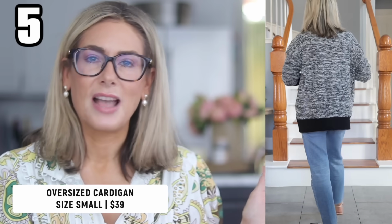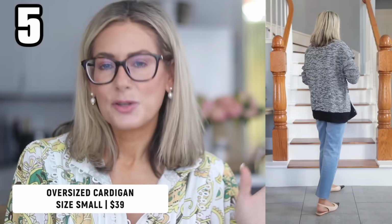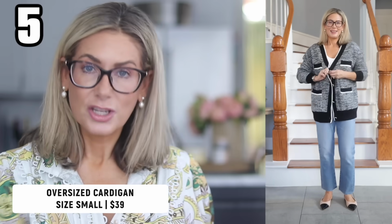And I paired it with the ultimate layering piece for fall, a very much oversized kind of grandpa cardigan sweater. This would look great with leggings too, but I wanted to share it with jeans. I'm wearing the same pair of jeans throughout. I got them at the Nordstrom anniversary sale, and they're just a good, comfortable vibe. I don't know how else to describe it. I feel like fall in this.